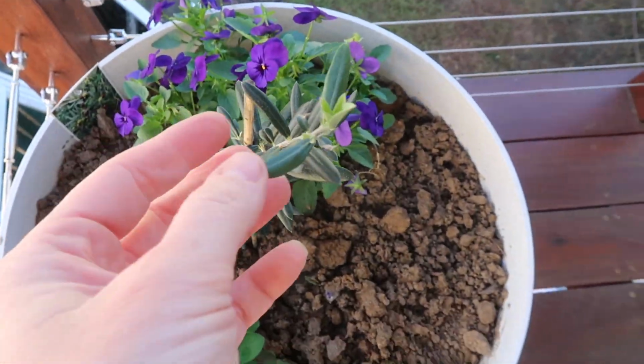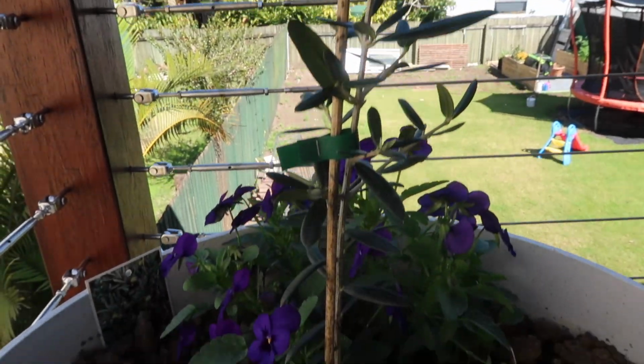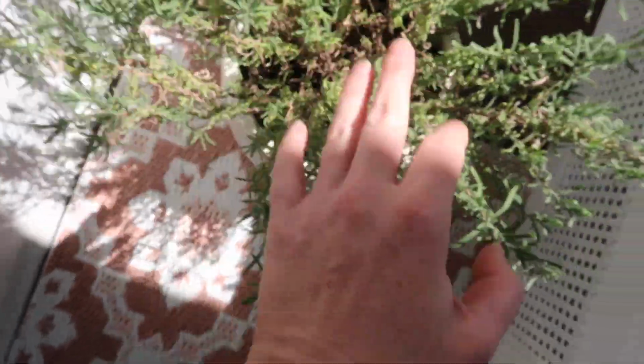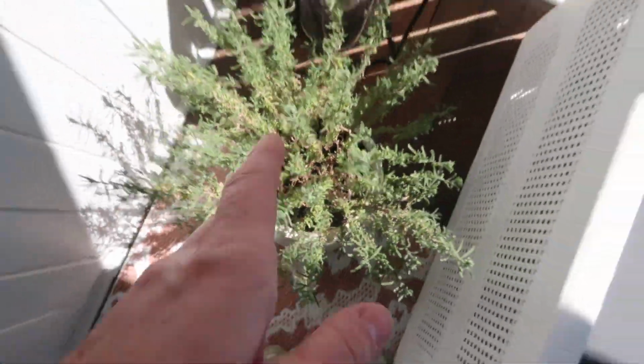This is actually my very small but growing really well olive tree, fruiting olive tree. Got lots of new growth coming in up there. Alright, before we go downstairs, let me show you more up here. I have got rosemary in a pot here, the same over here, doing really well. I tend to cut this back quite dramatically every couple of months, and I give some to our neighbours, or I dry it myself.